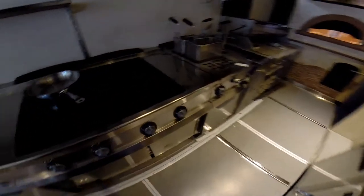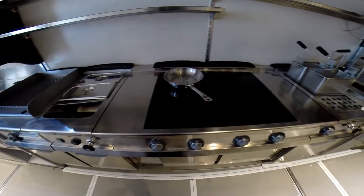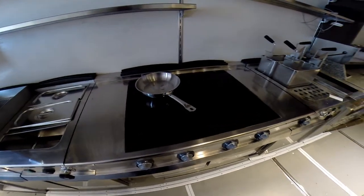And this is the pasta show. This is the pasta show system. Okay, so they're gonna work with pasta in front of the customers.